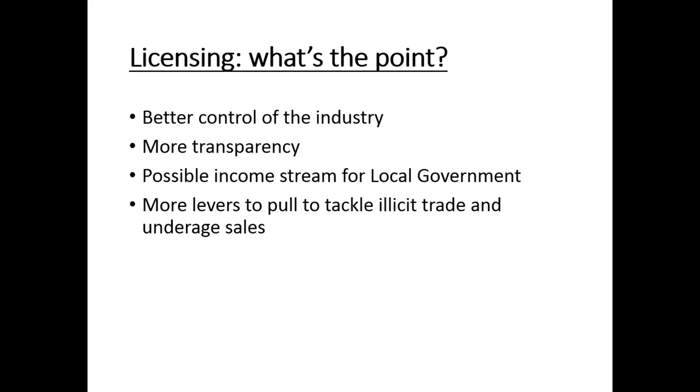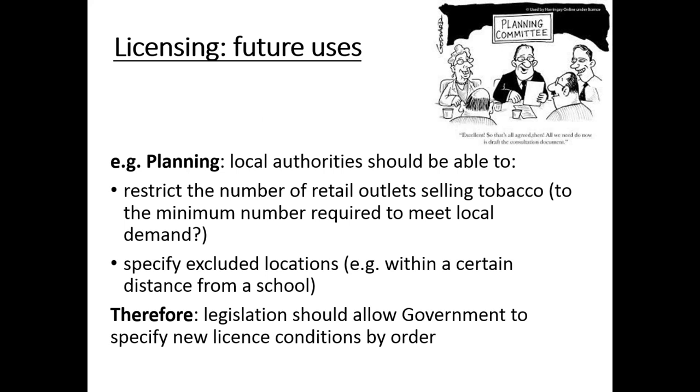So licensing should give you, from the point of view of tobacco control generally and enforcement in particular, much better control of the tobacco industry and much more transparency about exactly how it works. It may provide information that you can use in the future for things like possibly connecting approval of licensing to the planning system, possibly looking at where you've got proliferation of suppliers. It should supply an income stream to local government, which we all know it needs. And it should also provide some more levers to tackle illicit trade and other enforcement issues.